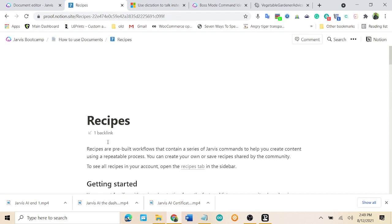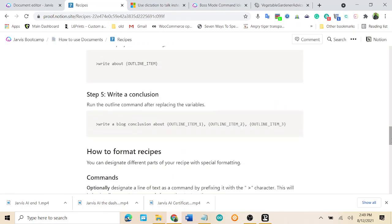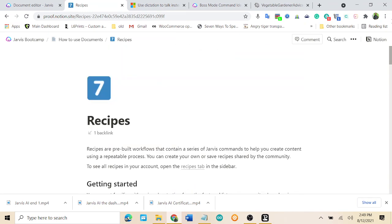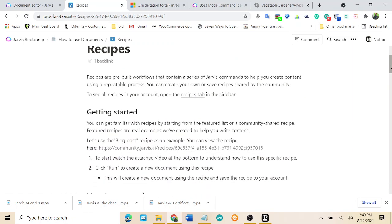We're actually almost at the end of the whole thing here of this schooling that we're doing on this YouTube. Now, let's see. I'm going to scroll way down. All right, the next is keyboard shortcuts. Yeah, we're getting down to the end. Here's recipes. Recipes are pre-built workflows that contain a series of Jarvis commands to help you create content using a repeatable process. You can create your own or save recipes shared by the community. To see all recipes in your account, open the Recipes tab sidebar.